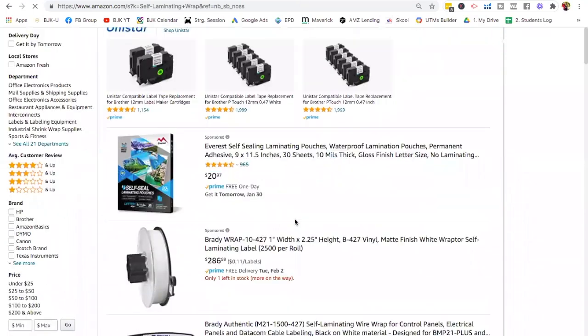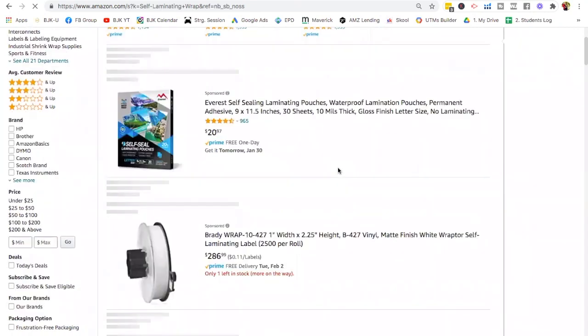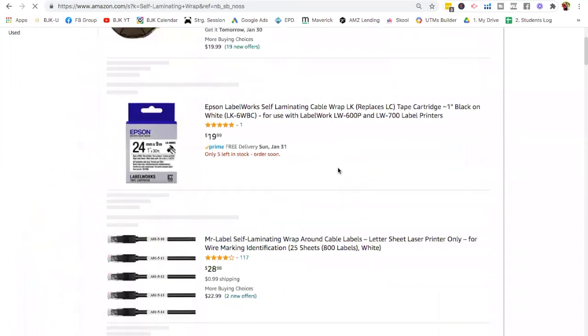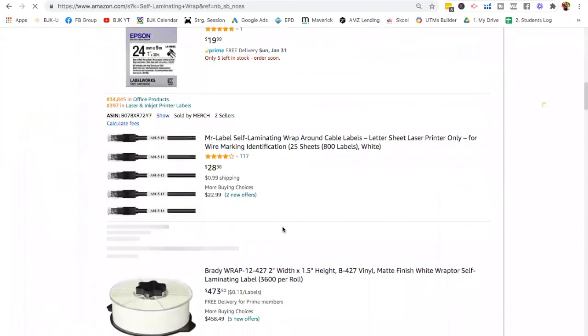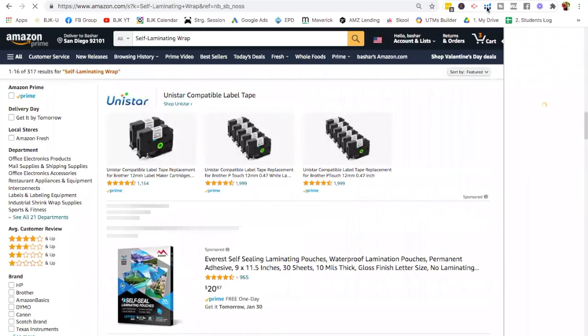Is this what I'm looking for? Final conscious permanent adhesive. Is this it? I don't know. Yeah, so that product showed up. Okay, so maybe this is it. Okay, cool. All right, so now what I'm gonna do is I'm gonna run my x-ray.